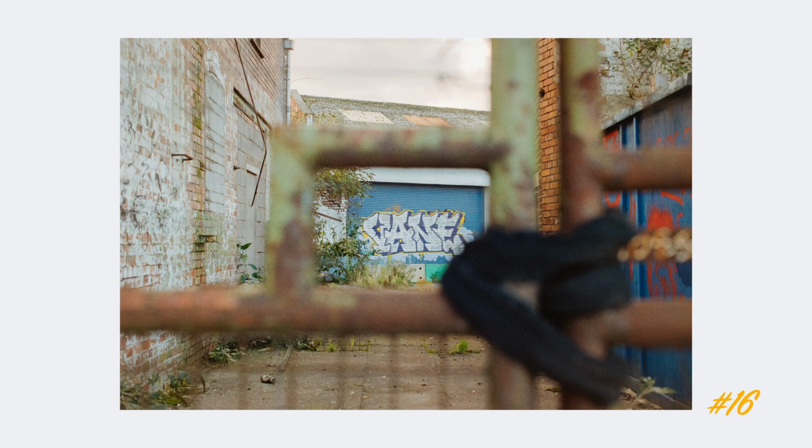This did not come out how I thought it was in my mind. I took this photo thinking, oh, this is going to be good. All the depth there, the depth.